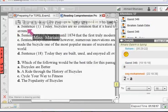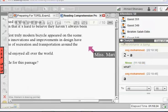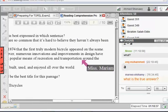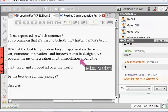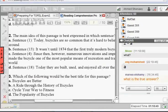Okay, I want everyone who, for example, thinks that A is the main idea to take the mic and tell me why it's the main idea. Why do you think it's the main idea? Explain it to your friends, because if you understand one passage in different ways, that's not right. If you cannot understand the paragraph properly, then there's a problem you need to fix, okay?